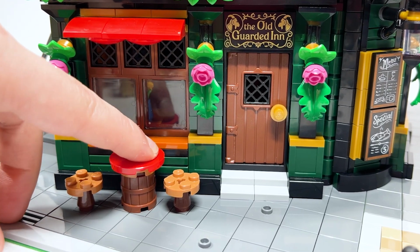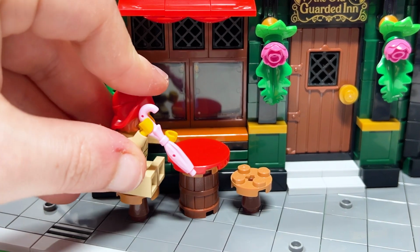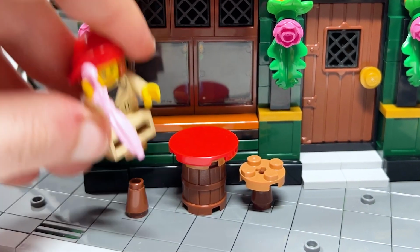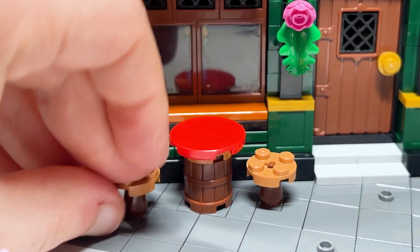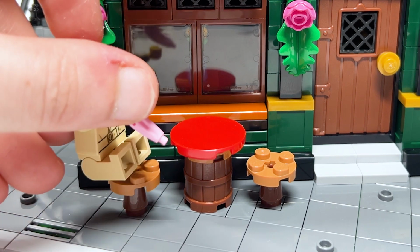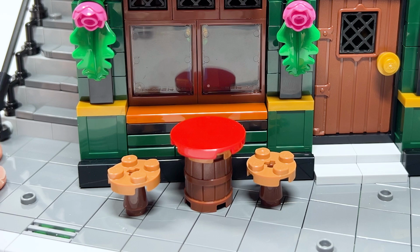You do have this barrel outside as well as two seats. I don't really like these seat designs because when you attach a minifigure to have them sitting, either the whole thing's going to come off or just the whole plate there. So that's kind of annoying that they design it that way. If this was tiled off or something, I think that would be a little better. Or maybe just don't push your figure all the way down and you'll be able to snap them off.